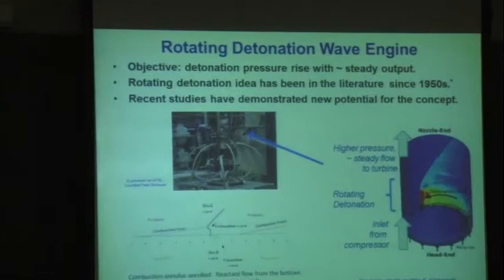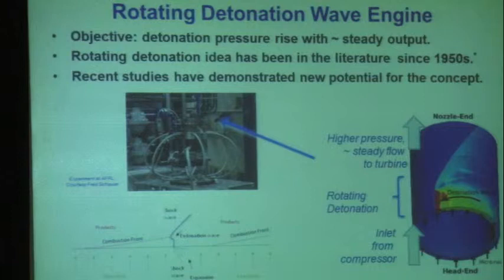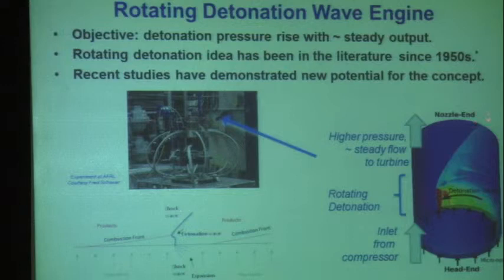So the idea here is to have this detonation pressurize, but with a steady output that you could use directly for thrust, or you could put it in a turbine. So how do you make this steady? It's really interesting. Here's the air coming out of the compressor, going in the front end of this annular combustor, bunch of small holes here. The fuel and air are mixed at this front end, and the detonation wave travels around this direction. So it rotates around that region, and then there's an expansion as you're moving further down, out to the end of the thing. So you almost end up with steady flow out to the turbo machinery.